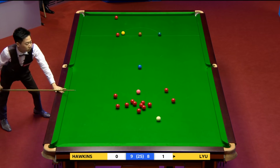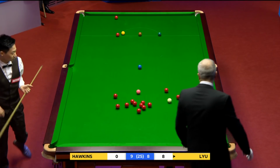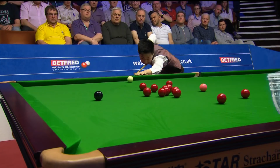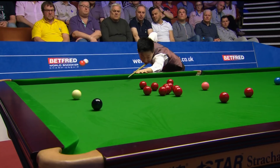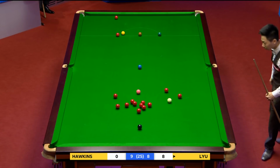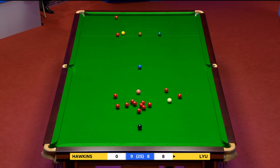Oh, breezed it home. Breezed it home. He's actually a wee bit unfortunate with a kiss. He just had to let gravity take over there. That's how difficult that was. He couldn't impart anything on the cue ball. But right in the heart of the pocket once more. What can he find this time?